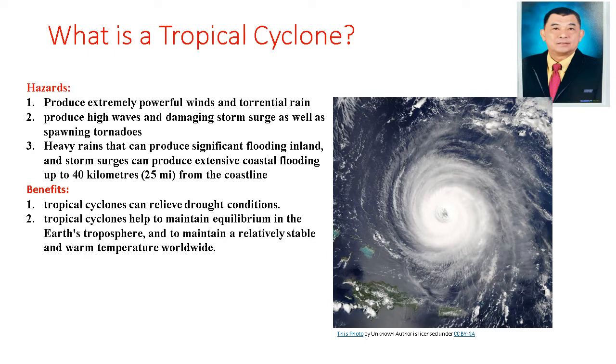Likewise, this tropical cyclone is a natural phenomenon, meaning to say it has benefits. A tropical cyclone can relieve drought conditions. For example, here in the Philippines, every summer, we have scarcity in the supply of our dams and water. So that's why Maynilad and Nawasa are rationing the supply of water. And likewise, tropical cyclones help to maintain an equilibrium in the Earth's atmosphere and to maintain a relatively stable and warm temperature across the globe.